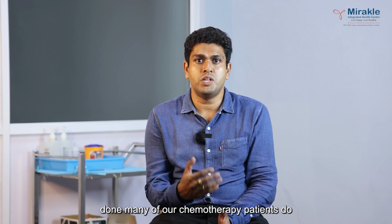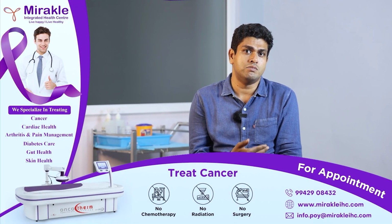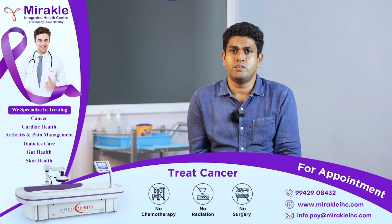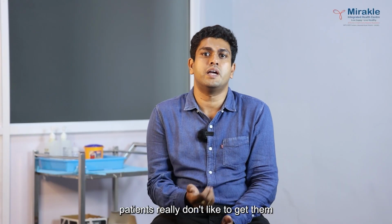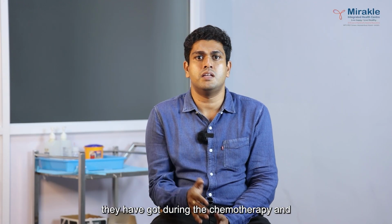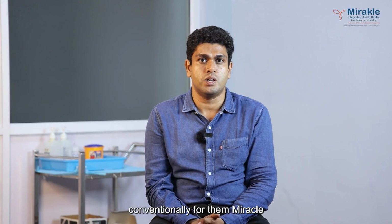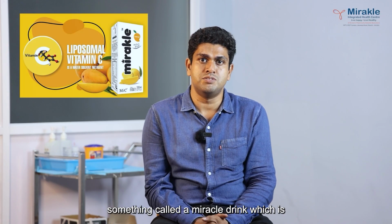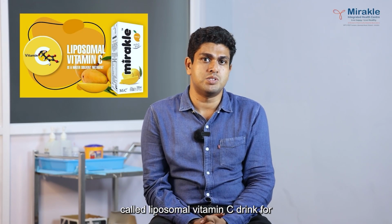Many of our chemotherapy patients do not have veins. While we are trying to prick them for an intravenous therapy, they don't really have veins, and cancer patients really don't like to be pricked because of the many pricks they have had during chemotherapy and other therapies they are taking conventionally. For them, Mirakle Integrated Health Center, with its 20 years of research, has invented something called the Mirakle drink, which is a liposomal vitamin C drink.